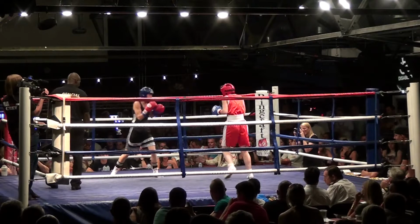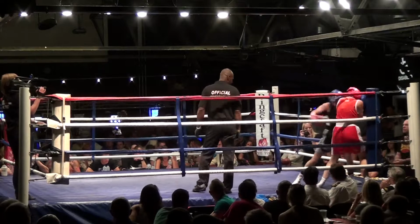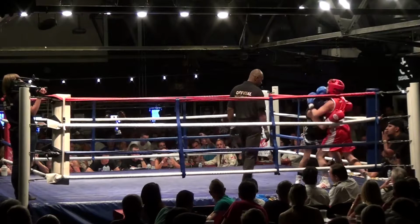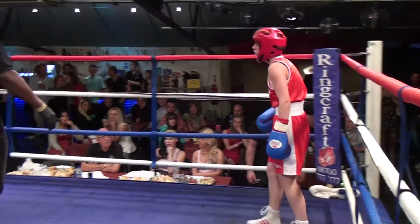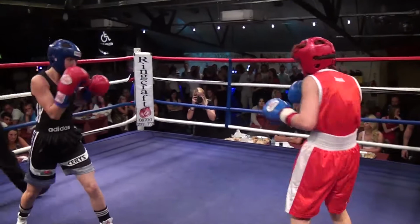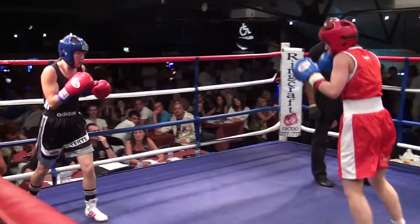Both girls step in close and throw their shots. Right hand this time from Churchill lands, and three solid rights to the body and head, and suddenly Churchill explodes into action, forcing Owers to hold. Best moments of the first round for the Gravesend fighter. Good head and body shots from the blue brings this round nice and even now. After a good start from the red, that burst from Churchill brings the blue right back into it.